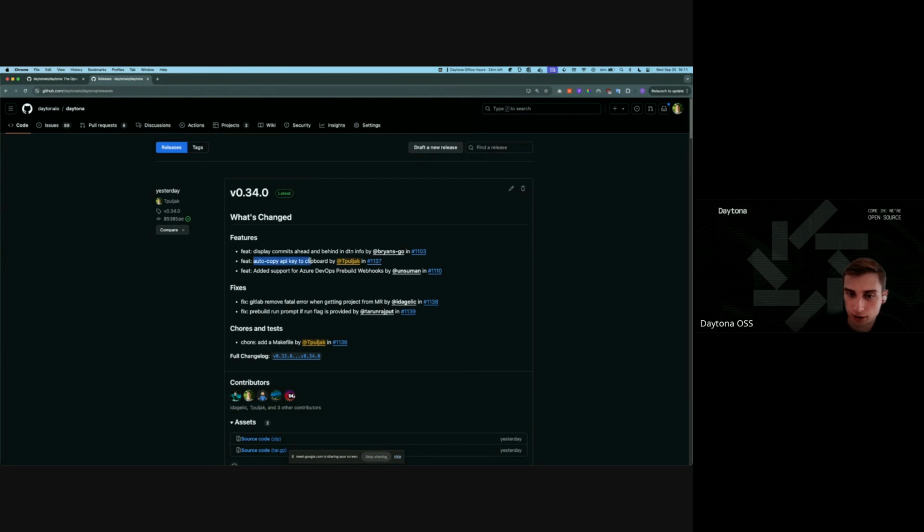Okay, and then we have auto copy API key to clipboard. I won't actually show this command because it will leak my API key. But now when you run Daytona API key new, the command that gets outputted into the terminal is automatically copied to your clipboard, so you can just paste it into your other terminal or share it around or whatever you like. And lastly, we have added support for Azure DevOps pre-built webhooks by Ansaman. This now means that Daytona pre-builds support Azure DevOps as a Git provider as well. I think we only have like 2 or 3 Git providers more to cover for pre-builds, and then we will basically cover all of them for pre-builds as well.